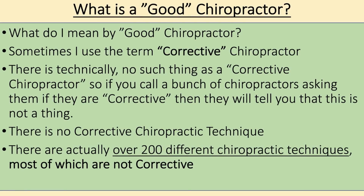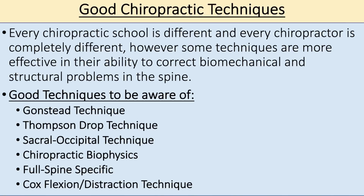Now, what do I mean by good chiropractor? Sometimes I'll use the term corrective chiropractor. There's actually no such thing as a corrective chiropractor. So if you call a bunch of chiropractors asking them, are you corrective? Well, they'll say there's not really a thing, and that's true. There's no corrective chiropractic technique. There are actually over 200 different chiropractic techniques, and most of them aren't corrective.